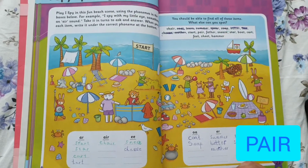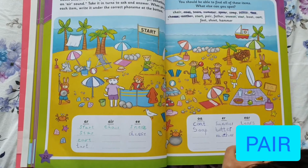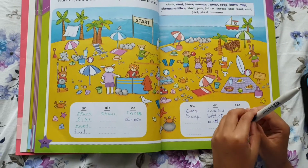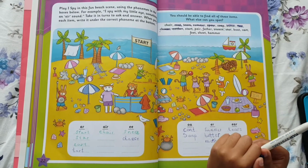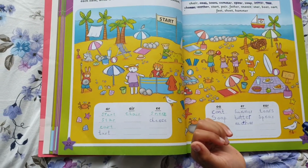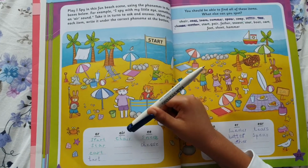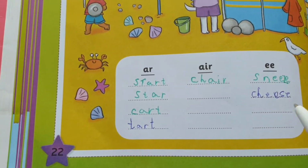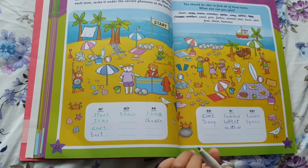Yeah. And even some people don't wear shoes at the beach, and many people know they sometimes go on the floor. Yes, in their car. Nice. So where does the pair go? Air. Air, yes. The pair goes in this corner, air. I already did chair.